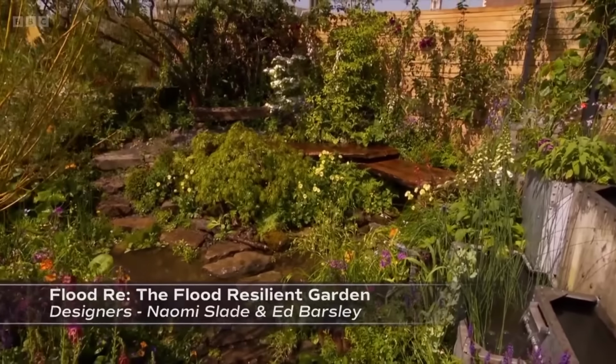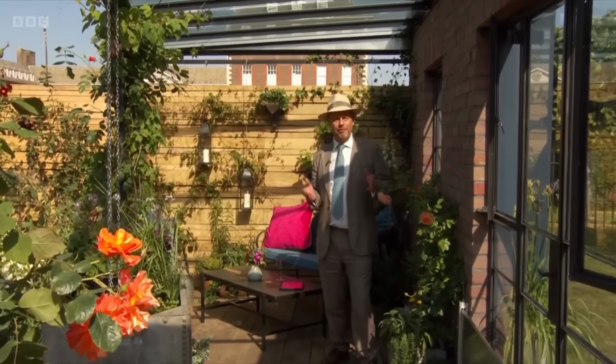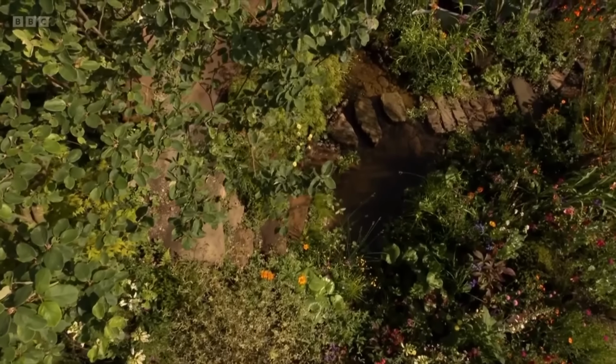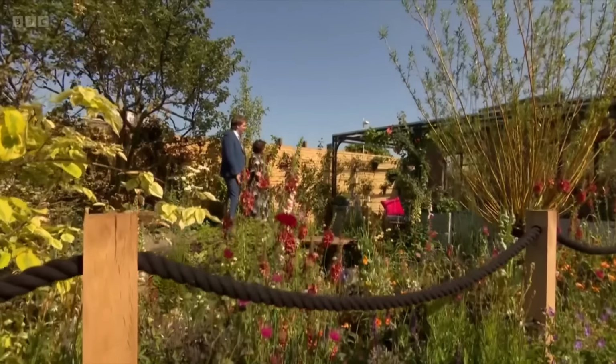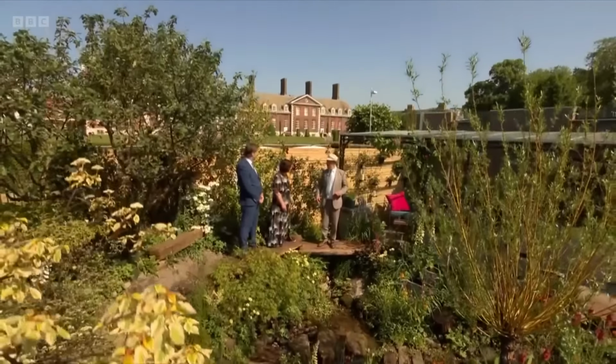Here is the finished flood-resilient garden. Naomi and Ed have done a great job. And on first glance, it does look quite familiar, like a back garden you may find up and down the country. But if you take a closer look, it's a rather clever garden. Hello, Naomi and Ed. Lovely to see you. Hello. It's a very thrilling garden as well, isn't it?